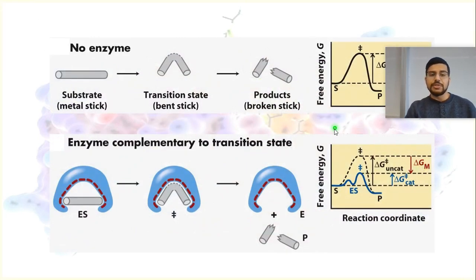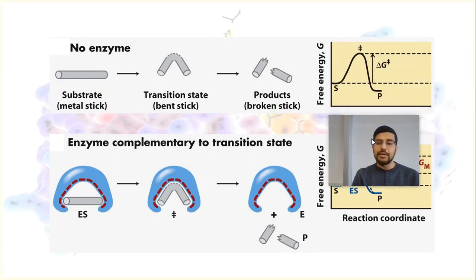So a couple of examples here. Let's say we have a metal stick and I want you to break that metal stick. So I can give you the metal stick. You can take the stick and physically try to bend it. At some point, you're going to bend the stick. Sure, it's going to be a bent stick. And eventually, if you're strong enough, you're going to have a broken stick. And you can see that it's taking a lot of energy to actually break that stick.